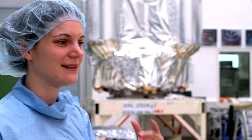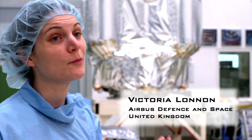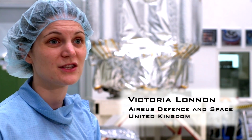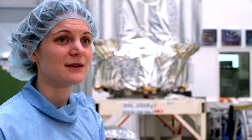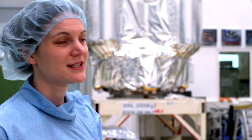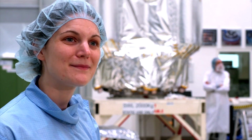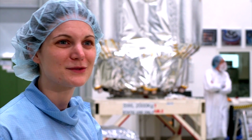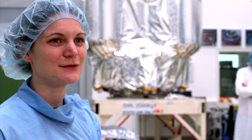We had a dummy, or it was a flight spare, and a thermal model, which did have a part of the bench, the optical bench in it. That was put in a number of years ago when they came and did a previous test campaign, but it wasn't the actual real flight one. So this is the first time that the real one has been with the real spacecraft. So it's quite a big event. It's the beating heart of the machine finally gone in, the last big piece of the jigsaw puzzle.